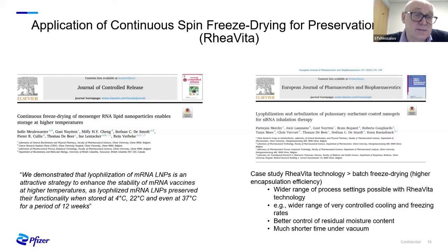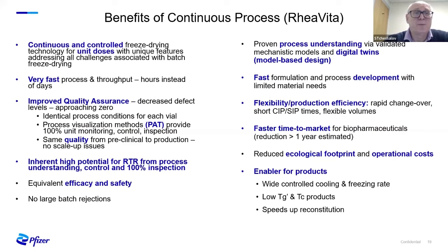What they demonstrated is that spin freeze dry can be used for making dried LNPs, which are stable. So there is a benefit. They mentioned that it is continuous, a very fast process, efficient, safe. There are at least no batch rejections because if there is some problem, you reject the vial, not the entire batch. They have very good models, so they can understand the process very well. Using this unit, you can do very fast formulation and process development. It's very flexible. You can change between different types of vials. And according to this company, you can get to market faster, with a reduction of about 1 year, according to them. And it reduces ecological footprint and operation cost.